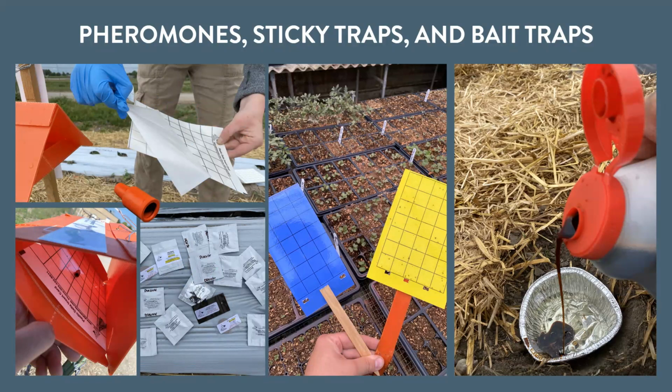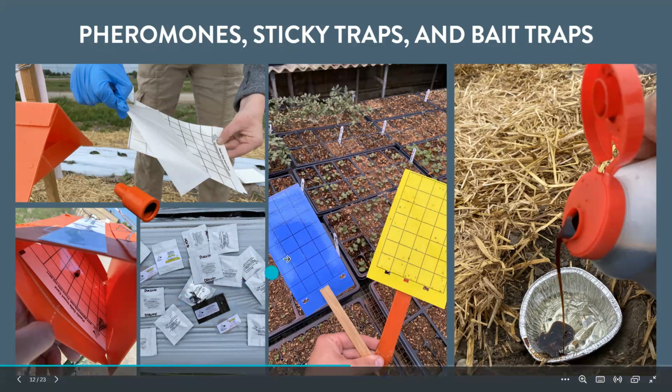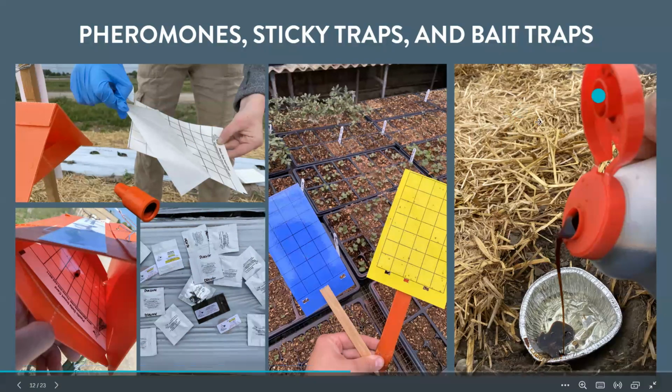So if you look down at all those little packages, we have a ton of different kinds. And then the earwigs on the far right, that's an earwig trap. They have a little bit of a more gourmet taste for traps. So if you add some cooking oil and soy sauce, they think that's like Food Channel worthy, and you'll catch a lot of earwigs that way.